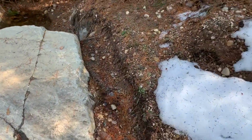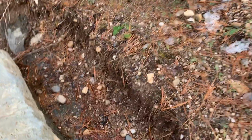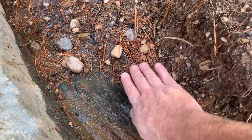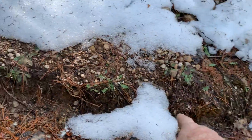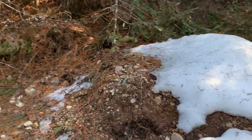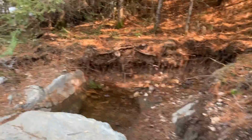Look at that. That is neat, right there. Now that is bedrock right there. Okay, so this is making a flat bench right here and then straight up. So somebody found that, and I bet you they got some really interesting things out of there. Look at all the material they pulled out of there. That's a pretty big pile. And then they went in there and they just went to town.